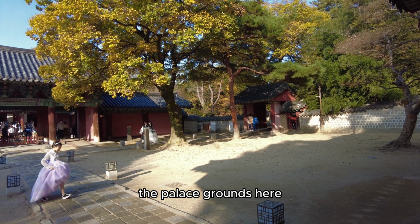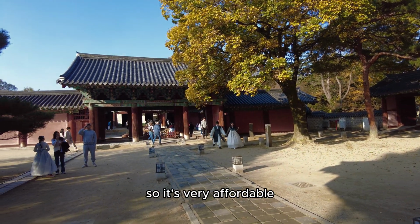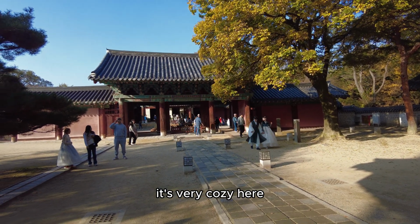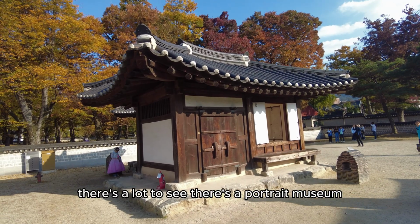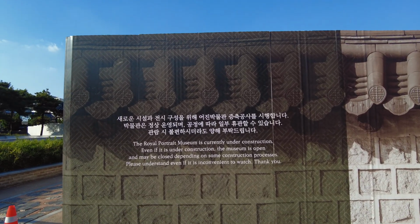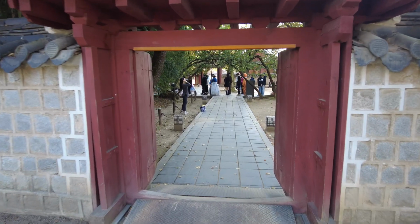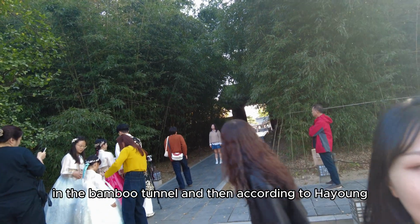The palace grounds here, the entrance fee is just 3,000 won per person, so it's very affordable. It's very cozy here, feels very Korean, feels very traditional. There's a lot to see. There's a portrait museum, but it's currently under construction. So there's a lot of people lined up to take a picture in the bamboo tunnel.